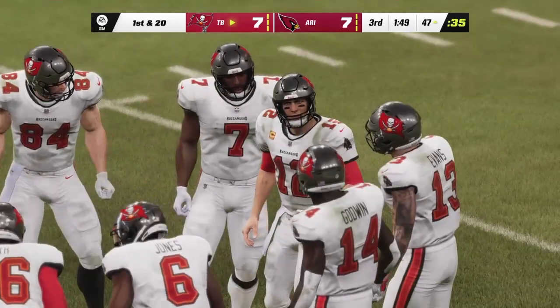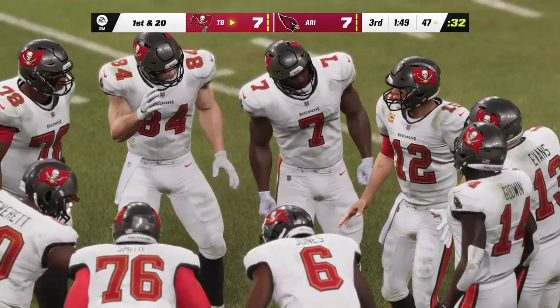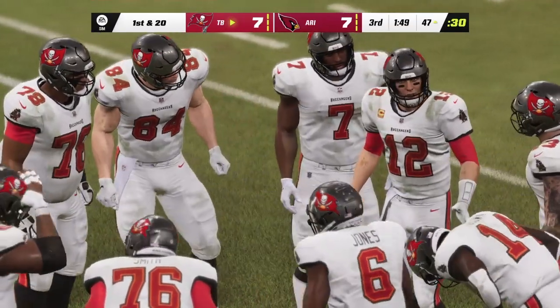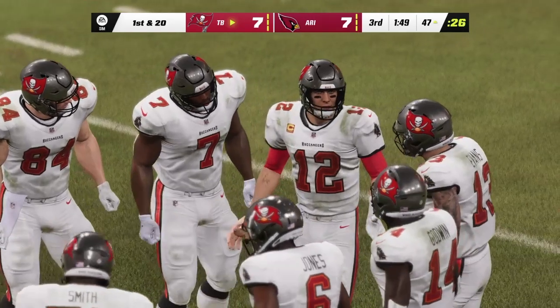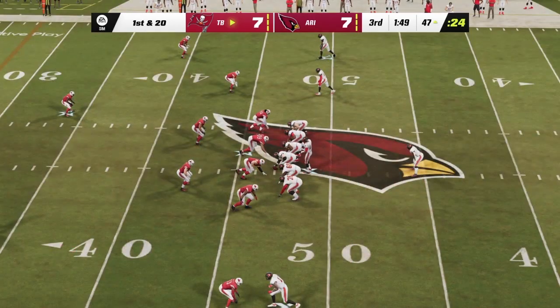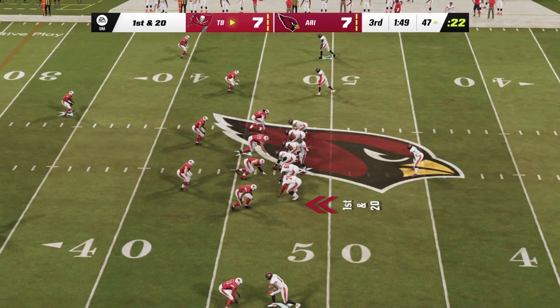You have one job over there: make sure that man does not get hit. So if you have to hold occasionally, do so because they don't catch all of them. This time they did. So following the hold, they're in a bit of a hole here with a 1st and 20.